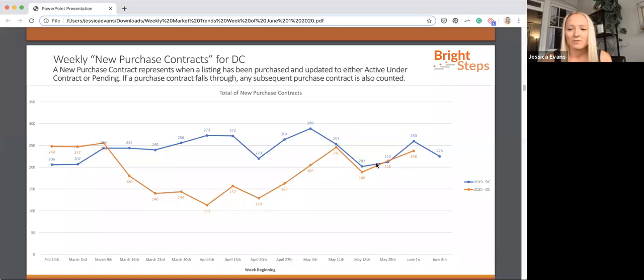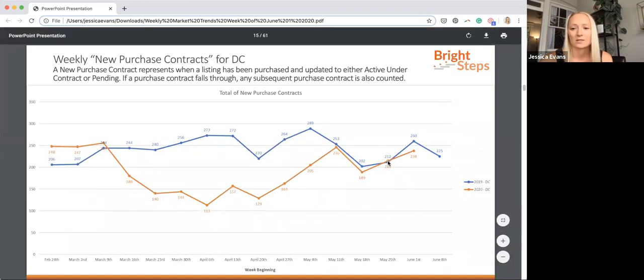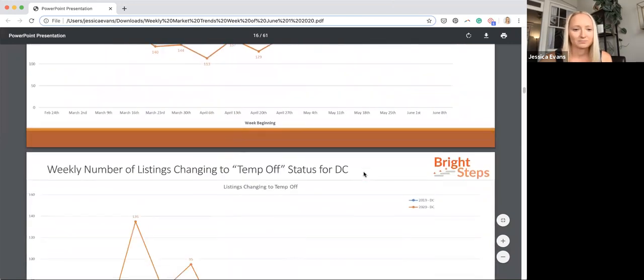But we saw for May 25th, where the orange is 2020 and the blue is 2019, that for the first time the week of May 25th this was equal to 2019 numbers. And June 1st, a little bit lower, but still definitely going in the right direction and looking like we're going to be continuing in an upward direction.